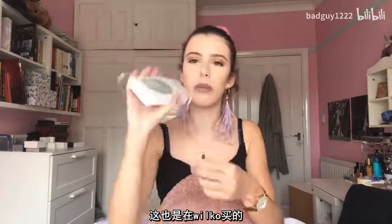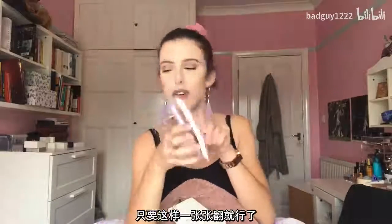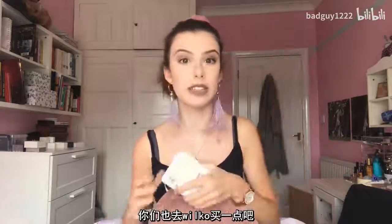These are from Wilko as well, by the way. They're the Wilko index cards. They've got a little ring, and I just love that because you've got all these little packs and you can just flip them over, and oh, I could rave about these all day. Wilko index cards, go get yourself some.